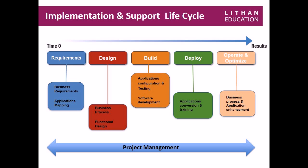In order to understand better what SAP ERP professionals do on a day-to-day basis, you need to understand a bit about how SAP ERP projects are conceptualized and implemented. An SAP ERP implementation and support lifecycle has 5 stages: requirements analysis, design, build, deployment, and operate and optimize.